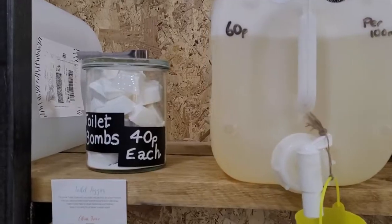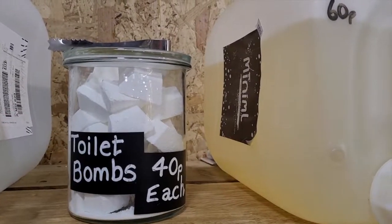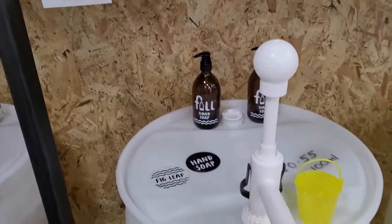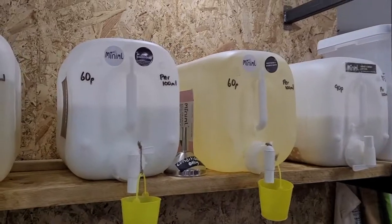Then you've got toilet bombs. These are like bath bombs, if you will, but for toilets, and then it cleans the toilets, so you have to give it a good scrub afterwards. And then you've also got hair shampoo, hair conditioner, fig leaf hand soap, washing up liquid in ginger, body wash and hand and body lotion. So there's so much to choose from.